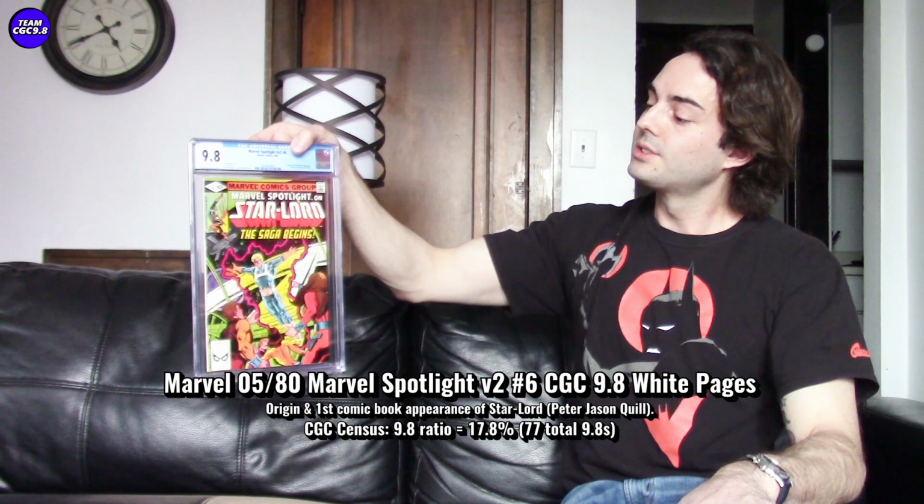So 3 reasons here. First reason, I think there's a really good argument to be made that it's pretty undervalued. To have a CGC 9.8 ratio under 20%, to sort of have the first appearance of the leader of the new team Guardians of the Galaxies, the leader of the team that everyone going forward is going to think of as the real Guardians of the Galaxy, the Guardians that everyone knows about. So to get the first appearance of the leader, I think is a really great sort of, I don't want to call it a speculation, because I do think this is really getting into an investment grade book for sure. Only 1 of 77 out there.